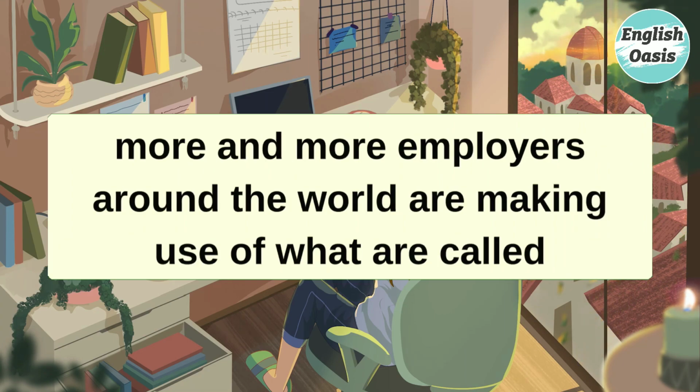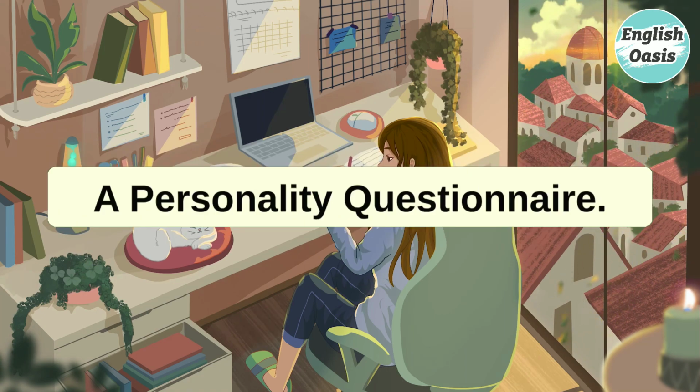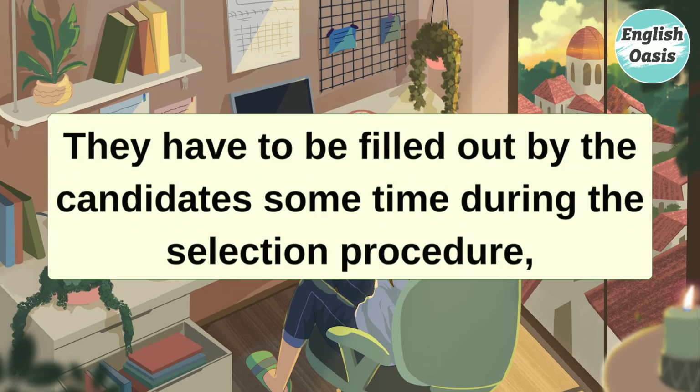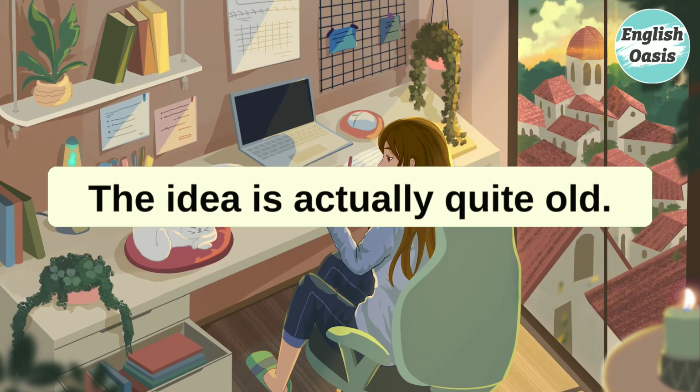also, more and more employers around the world are making use of what are called personality questionnaires to help them select new staff. And what's it called? A personality questionnaire. They have to be filled out by the candidates sometime during the selection procedure, often just before an interview. The idea is actually quite old.